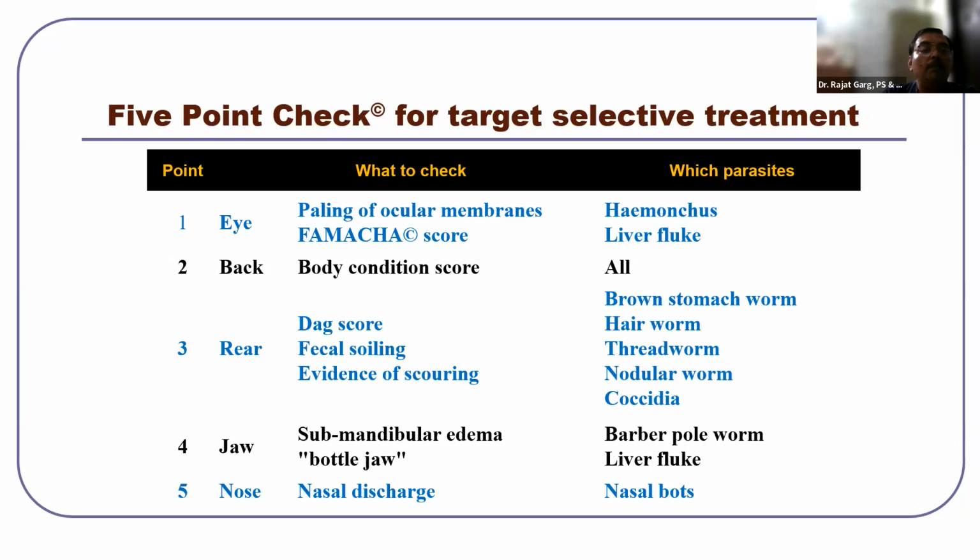You look for the back score, the back of the animal, the body condition score. And this is applicable for all the animals. Then comes the rear. You look for the rear, the DAG score, the fecal soiling, evidence of scouring. These things you need to check, and all these gastrointestinal nematodes will have these kinds of symptoms. The fourth, you look for the bottle jaw condition. And lastly, you also look for the nasal discharges.